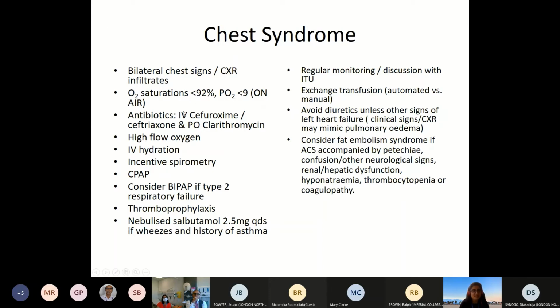And the key thing is measuring the oxygen saturations on air and doing a blood gas on air, and a level less than 92% or PO2 less than 9 is of concern. Give them broad spectrum antibiotics covering atypical organisms, obviously high flow oxygen, hydration, incentive spirometry, CPAP or BiPAP if necessary. Thromboprophylaxis is important, nebulized salbutamol if there's wheeze or history of asthma, and regular monitoring, regular discussion, early, letting the outreach team know the patient's there.